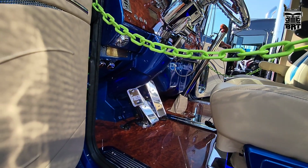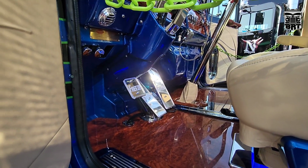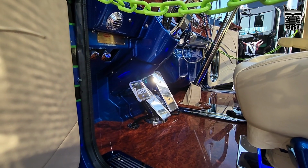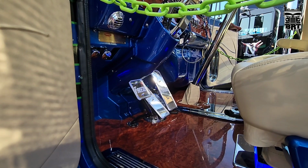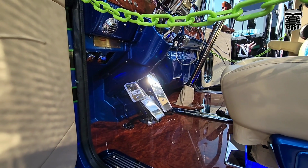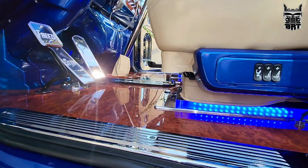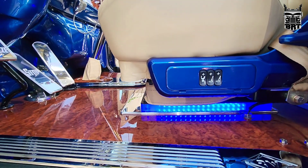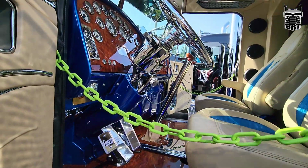So that is back how Mr. Paul had it originally. We wanted to go back with something that he did back in 2010. So we just made a change back to that, and that's been one of my favorite features. The light underneath the seat actually lights those pedals up at nighttime, so you can really get a good solid look at it. Oh yeah, this is so beautiful, brother.